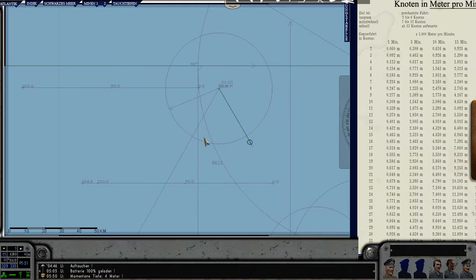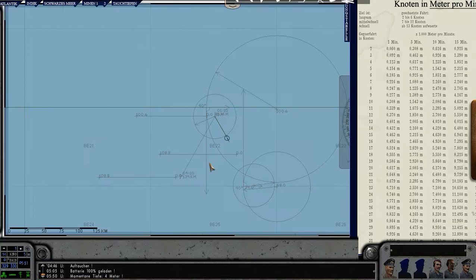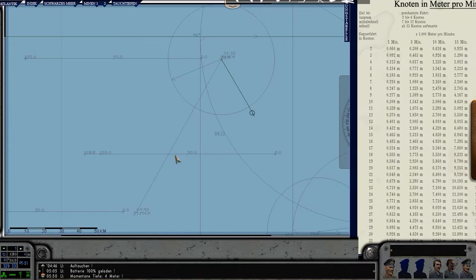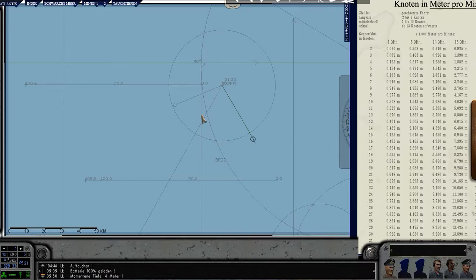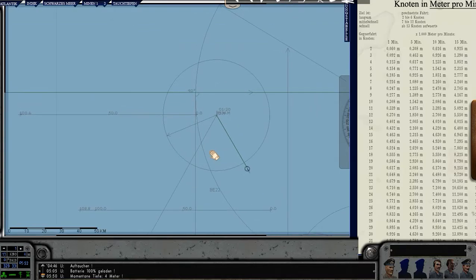we see, I have plotted where the convoy is now. If it started out at the western edge of the grid square, it would be right here, right now. And basically this is a line where we expect the convoy to be when we reach our turning point. But it still takes us more than an hour to get there, so we're roughly an hour behind our schedule.